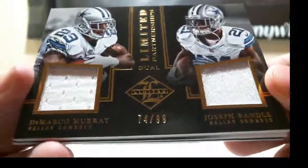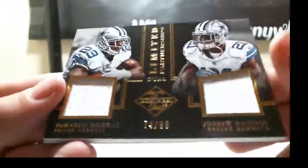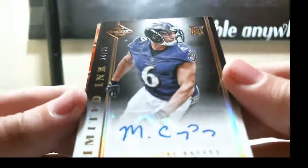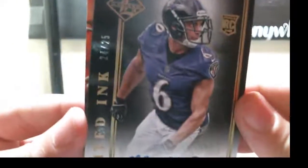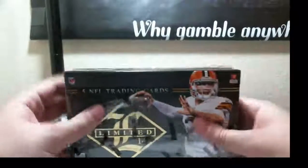Murray and Randall for the Cowboys. Neither of them are anymore, but $74.99 going out to Roger Roger. Two swatches. And, of course, Michael Campanaro. The Baltimore Ravens, that goes out to Roger Roger, 24-25. Doing work with his teams. Roger Roger.